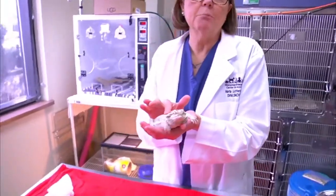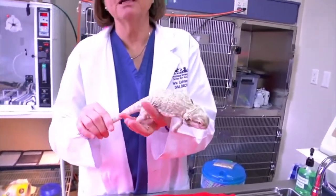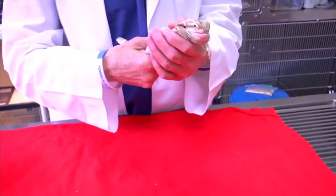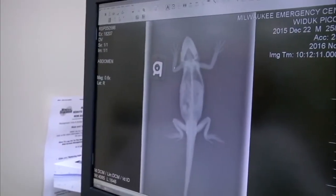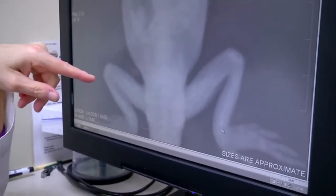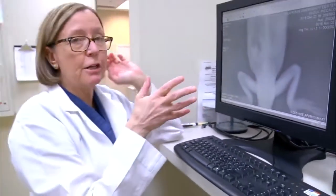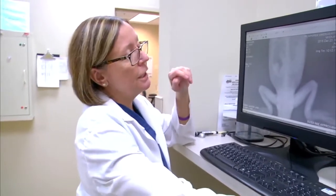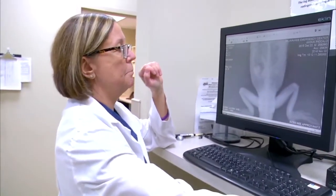This guy had metabolic bone disease. So he had an infected mouth, which came secondary to metabolic bone disease, and metabolic bone disease is caused by him not getting enough calcium and UV light. See how light the bone quality is? This bearded dragon was not eating any vegetables with high calcium amounts, and it was eating no gut-loaded crickets when it first came in here, so the bone quality is really bad.